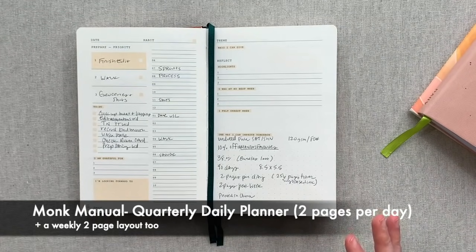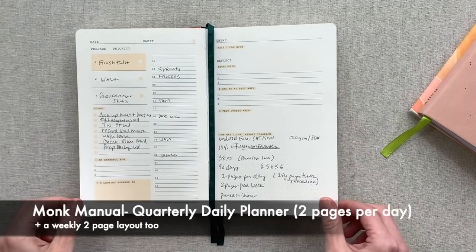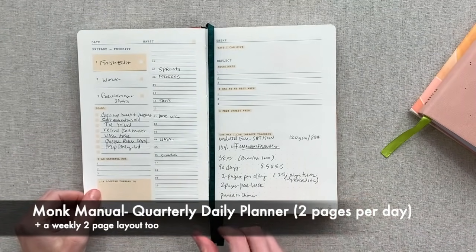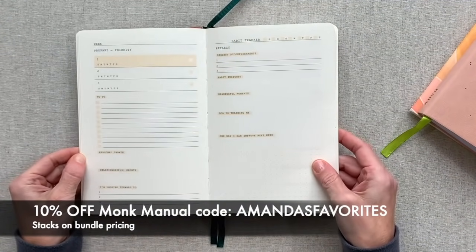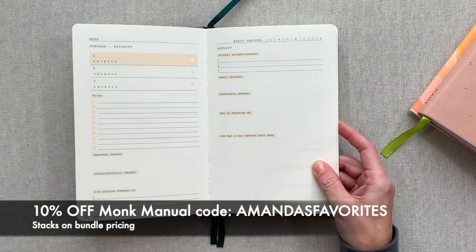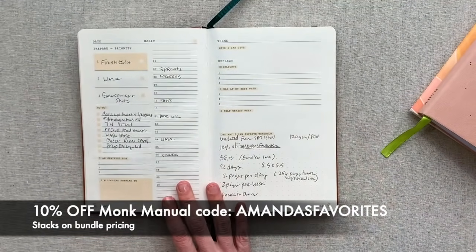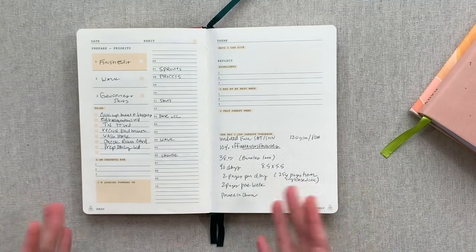It is a quarterly planner with every day having a 2-page spread. You also have weekly, those are labeled here, a 2-page spread per week. This planner is really about living a more thoughtful, intentional life, and it is combining a lot of journaling with your planning. And so it's more than just your daily planner list, but I really wanted to include it because it is one of my favorites.